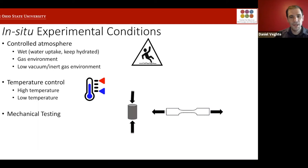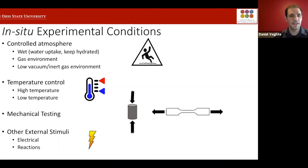I'm going to include mechanical testing. So if your samples are interested in deformation, what's going on during the deformation process, you can do that. And then also other external stimuli. There's lots of feed-throughs for it. There's lots of other add-ons for any of these instruments. So if you're ever interested in doing something we don't have, definitely talk to us and we can discuss trying to figure out a way to do those experiments.